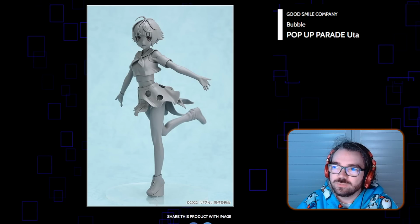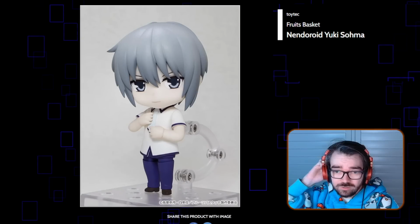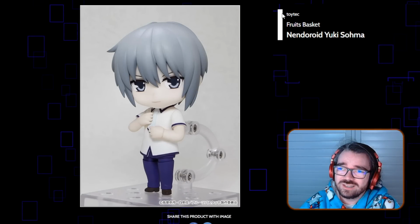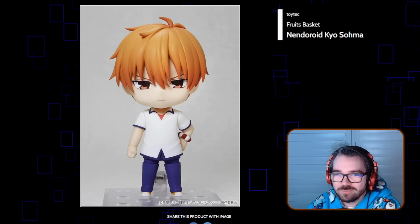Oh, Uta from Bubble. I haven't seen Bubble yet. Oh, Zenendo as well. Look at her. Look at that outfit. What is any of that? I need to watch this movie so I can make some pre-orders. Oh god. Toy Tech? No. Toy Tech sucks. Oh no. I'm sure some people are gonna be happy about this, but Toy Tech is the manufacturer for these. Same with Kyo, but I guess Fruits Basket fans will take anything they can get at this point.